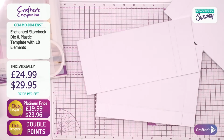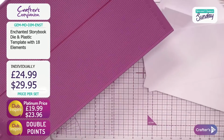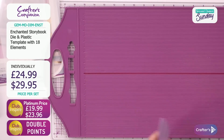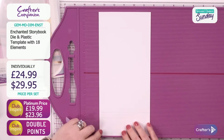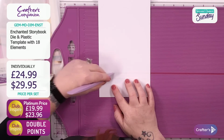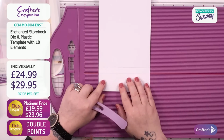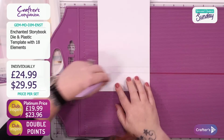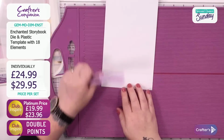Fantastic. So, if you're not the greatest at box making, I think pretty much anyone could have a go at these, couldn't they? Oh, definitely. So we're going to bring our scoreboard in. And we're just going to place these on and just go over those pencil lines. And then that one as well.